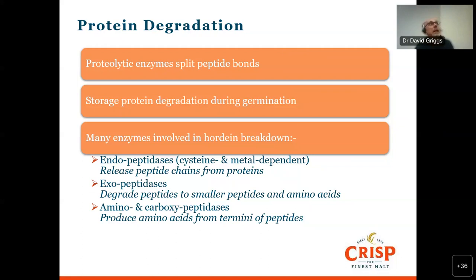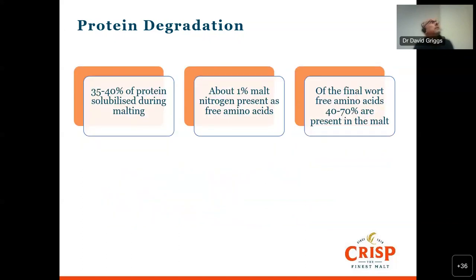These peptides and amino acids are going to contribute to yeast nutrition and sustaining yeast during fermentation. The solubilization of proteins will give us head retention, so there's an attribute factor here. Everybody likes to see a beer with a head on it, and that's being stabilized by a number of the proteins which are being solubilized through this process. Overall, some 35 to 40% of the protein is solubilized during malting.